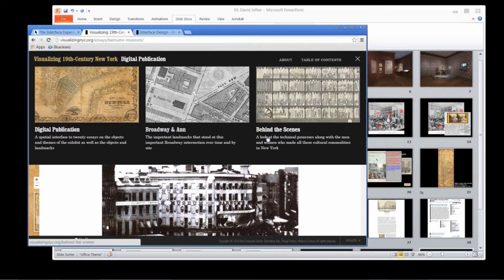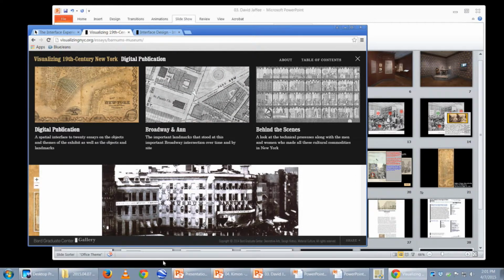We're not the only ones doing the history of New York City. You'll be shocked to know. So the point would be we should really be building bridges to other institutions to try to put collections together as well as interpretations of those collections. And so this is really an early stage project. So let me go back.